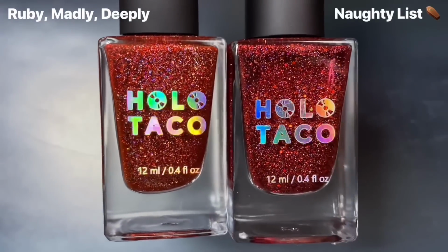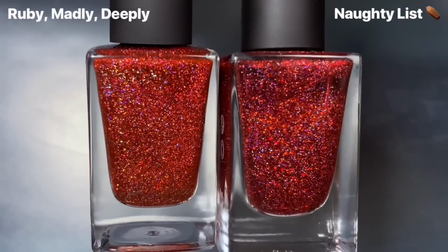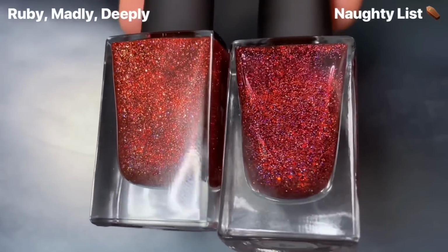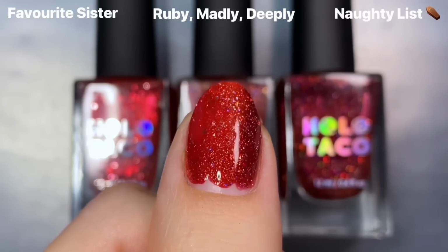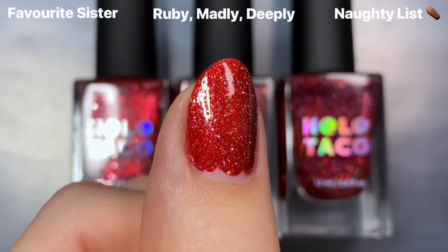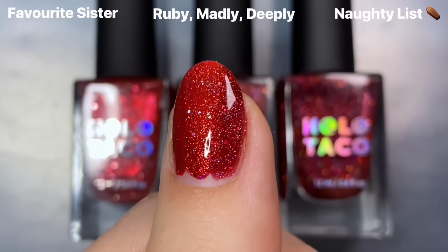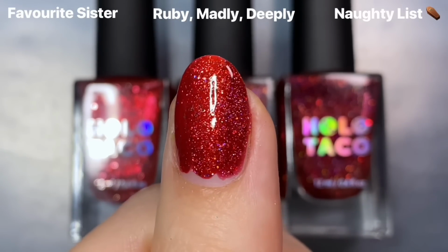A closer finish is definitely the Holiday Glitters, so of course I have to show this next to Naughty List, which is the red in that glitter formula, and that one I would definitely consider more of a true holiday red. It's a little bit darker, a little bit less orangey, so color wise it's not as close as Favorite Sister is to Ruby, but obviously finish wise Naughty List is going to be closer. The glitters are just a little bit larger.